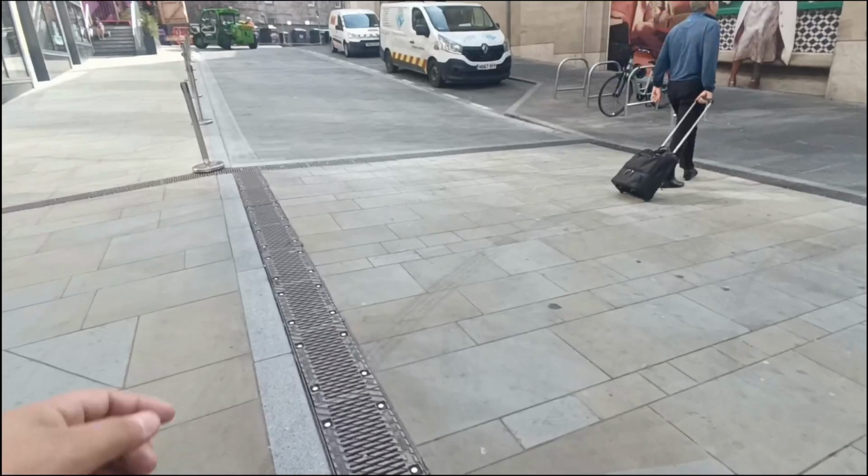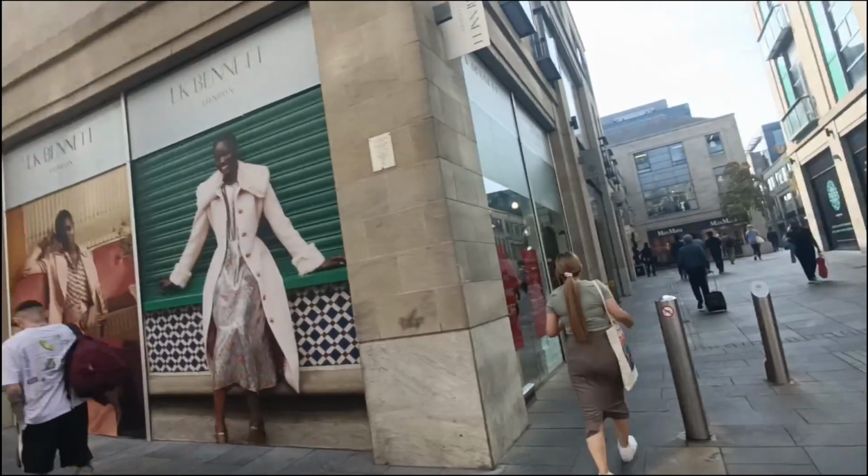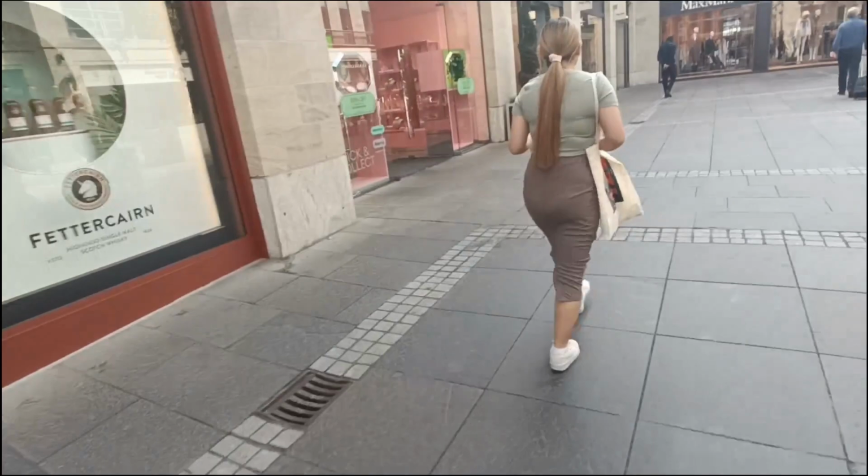So, to the right here is where all the famous kind of branded shops are. I don't know what LKBNet is, but supposedly this is where all the expensive kind of shop areas are. All the luxurious brands basically. Canadian Goose, which is quite expensive. Some kind of whiskey shops, watches.